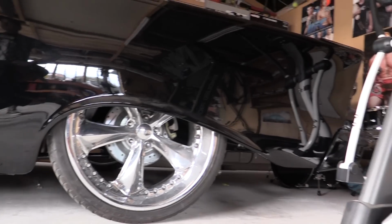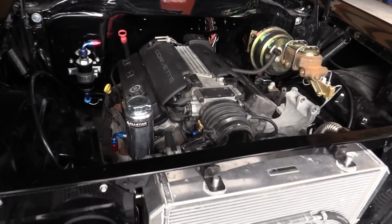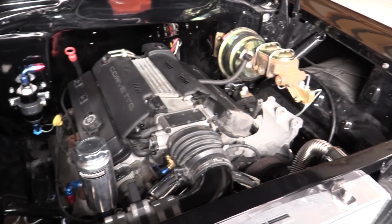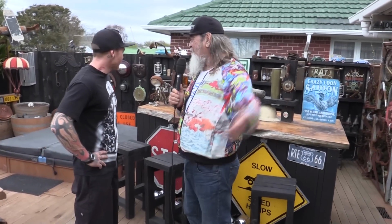Can we lift the bonnet up? Yeah, mate, for sure. It's not running yet, just working through bits and pieces. I come out here every night and do a bit, trying to dummy up some power steering tanks and the fuel lines and that. But well, here we are, man.